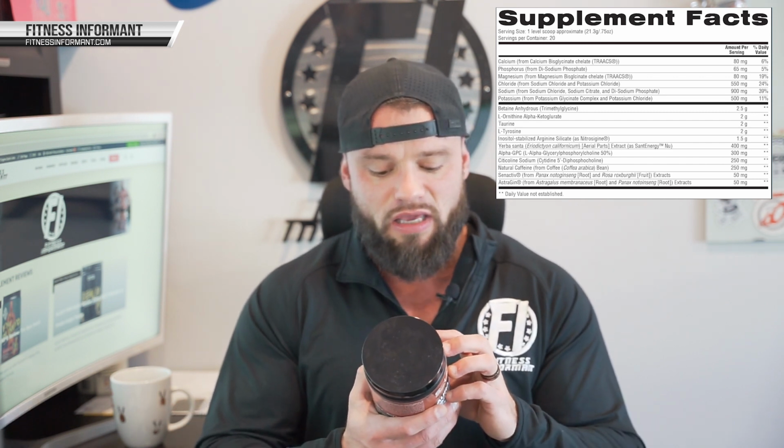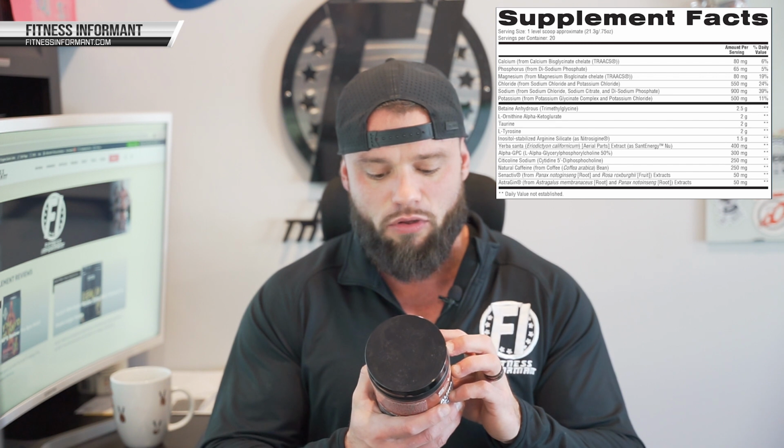The next ingredient here is L-ornithine alpha ketoglutarate at 2 grams. Now, this particular ingredient has been used for a while because it helps improve recovery. In fact, some patients reported that this was used in post-surgery recovery to help them recover faster. It was also used in burn victims. So you find it here to potentially help with recovery, help with the breakdown of muscle tissue, and help repair and rebuild that muscle tissue, which is exactly what you need to grow muscle.